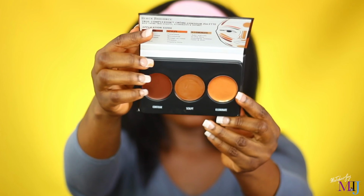I actually also picked up another highlight and contour kit, so we might have to combine this with this. This is the Black Radiance True Complexion Contour Palette. I've been wanting to try this ever since they came out with it, I think last year. You can't find it anywhere in Australia, or anywhere that ships to Australia. I finally found it on Amazon and decided to place an order. It's really inexpensive as well.